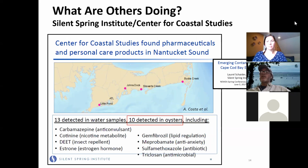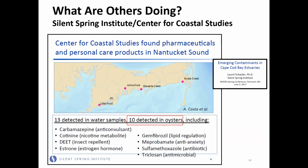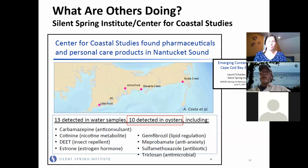Again, what are some others doing? Laurel Schaider from the Silent Spring Institute worked with the Provincetown Center for Coastal Studies to look for pharmaceuticals and other contaminants of emerging concern on Cape Cod. And they looked in estuaries, in marshes, and they also looked in some oysters. As you may know, there's a lot of oyster farming on Cape Cod right now to reduce nutrients in the water column, and people are eating these things. Well, they're also eating the contaminants that come out of their wastewater.